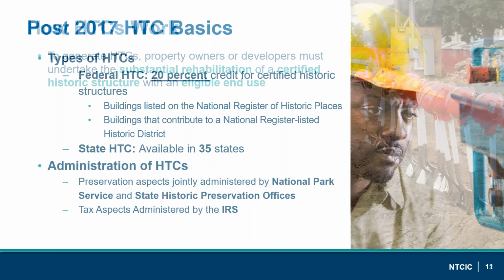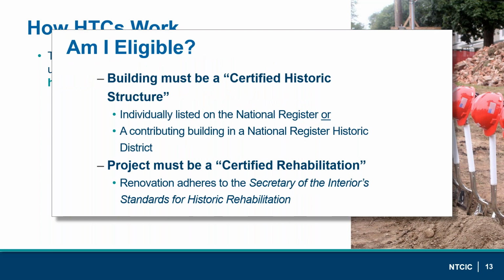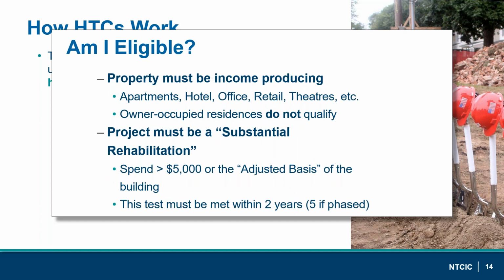So, how do HTCs work? To generate HTCs, property owners must undertake a substantial rehabilitation of a certified historic structure with an eligible end use. At this point, you might have a building in mind, and you may want to ask if it is a contributing part of a historic district, or is it individually listed on the National Register? Does the project plan to adhere to the Secretary of Interior's standards during rehabilitation? And will the end use be income producing?